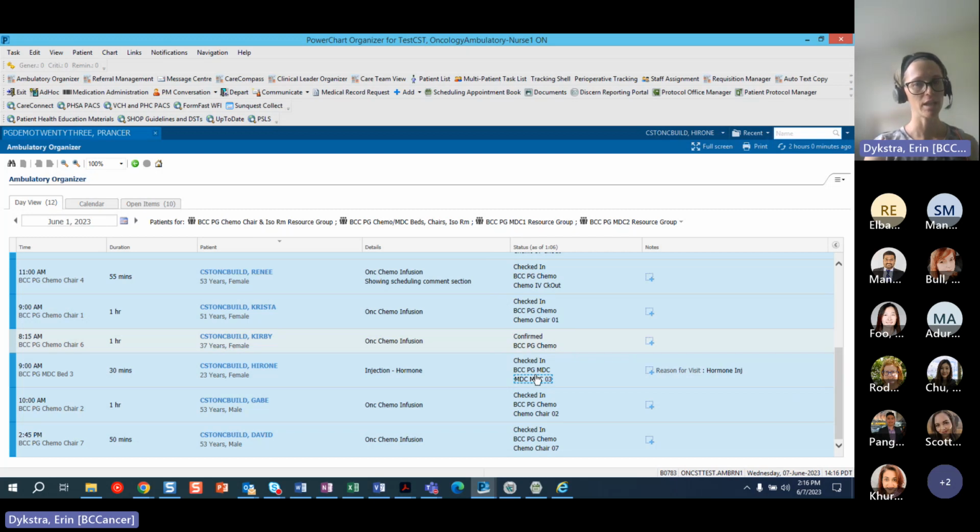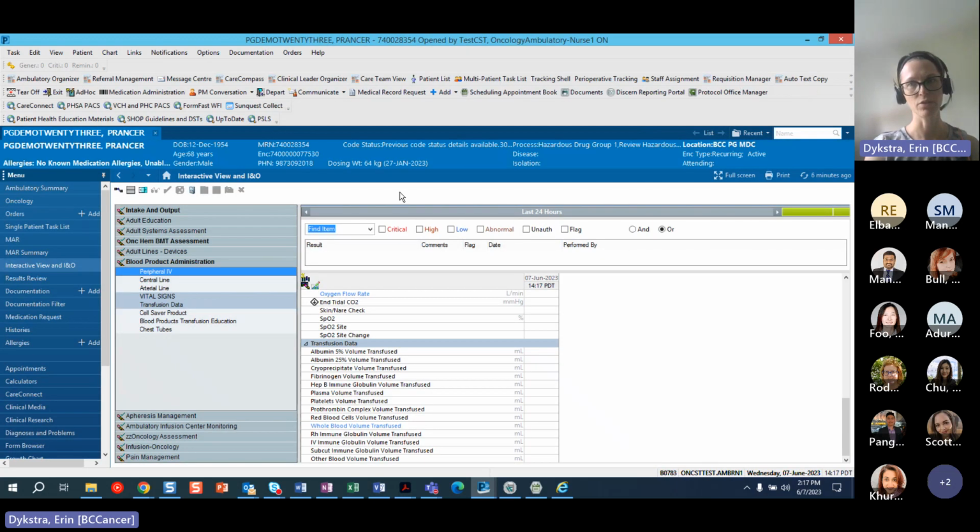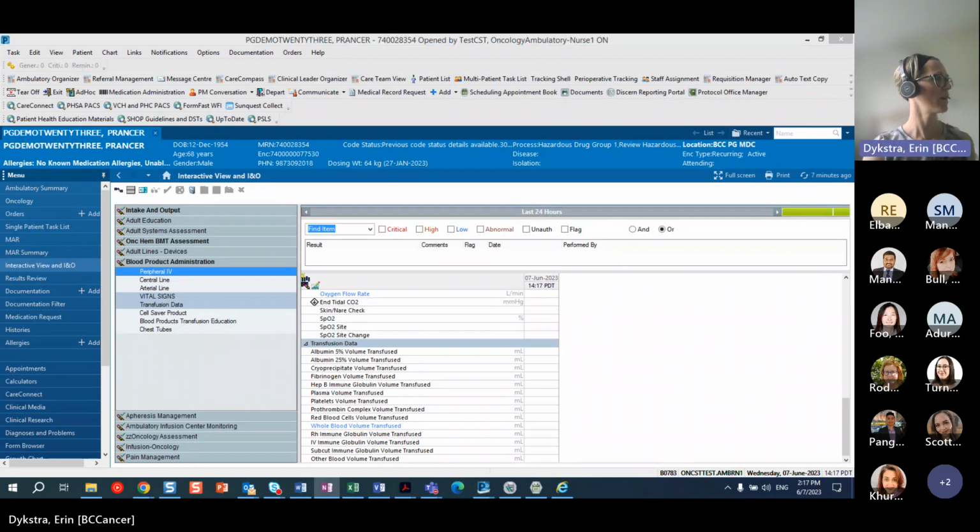But they have to do the check in and check out here anyways, because if they do it incorrectly in tracking shell, there's a risk that they could inadvertently change that patient's encounter location. So we didn't want that happening. Any questions on that piece? Okay.